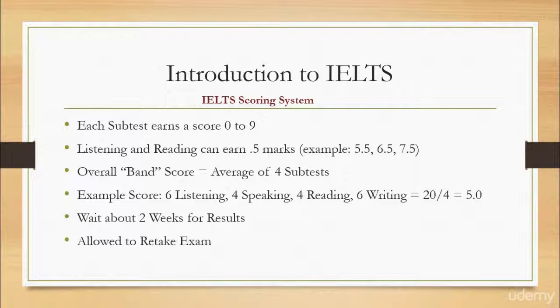Most exam takers are aiming for a 6 overall band score, but your goal might be different. For instance, if you want to get into university, you may need to have an overall band score of 6.5 or 7.